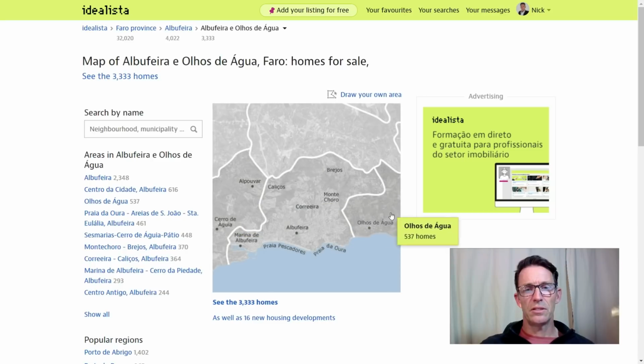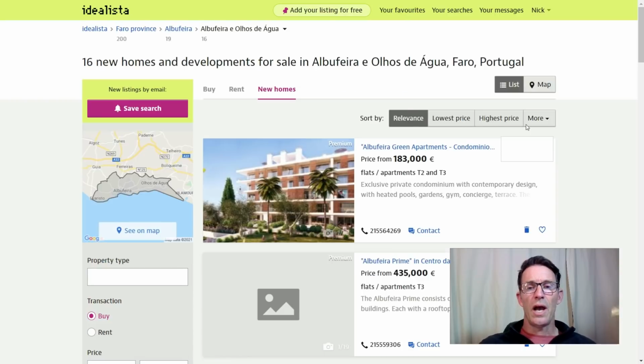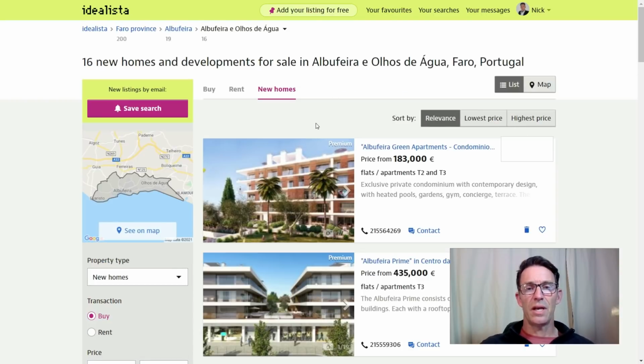And they're divided into these groups of areas, which is great. So this is Praia dos Pescadores. This is sort of central Albufeira. There's Olhos d'Água. And then this is sort of the marina around there, but it's all divided into it. And you can also look at new housing developments. So there's 16 housing developments in Albufeira if you prefer to live like that.